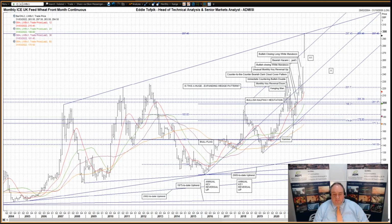London UK feed wheat. Once again, I find it easier to use the monthly chart here than the daily chart in my weekly commentary. Well, this market is different by a long way from the US wheat markets and even Paris milling wheat. There are three key patterns to consider here. One completed, one under attack, and one in operation.